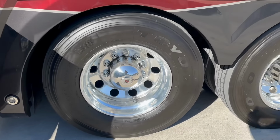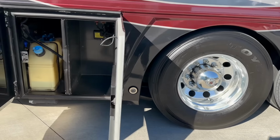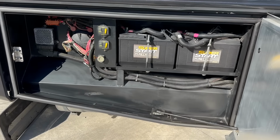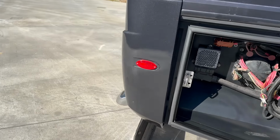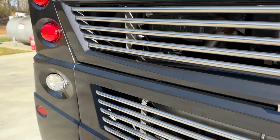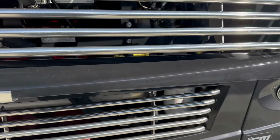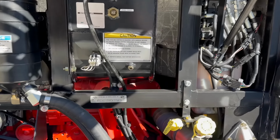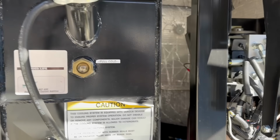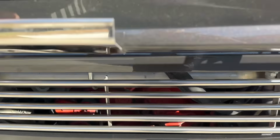Of course, dual tandems on the drive, and then it's got the tag axle with a single, DEF tank and storage, chassis batteries, which are new. He just replaced those. The engine bay, I think I would just open it up. I forgot to open that, but I want to show you how clean the engine is. I don't know if you can really see, but I mean, just everything. The metal, it's not corroded. It's all just incredibly nice. Even the color of the engine.